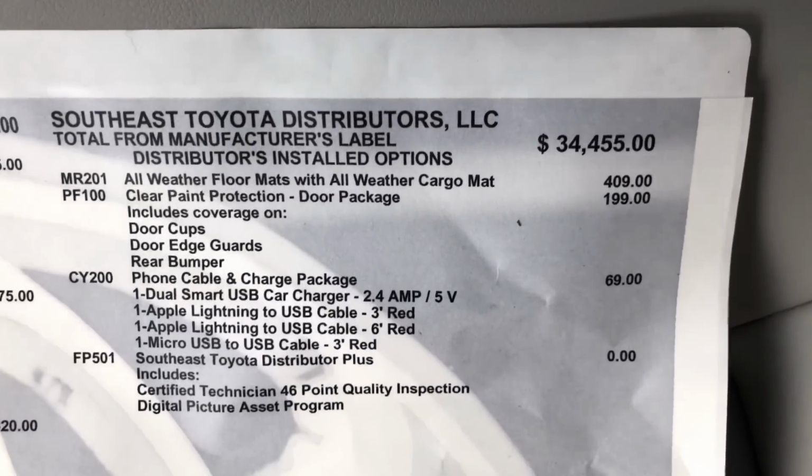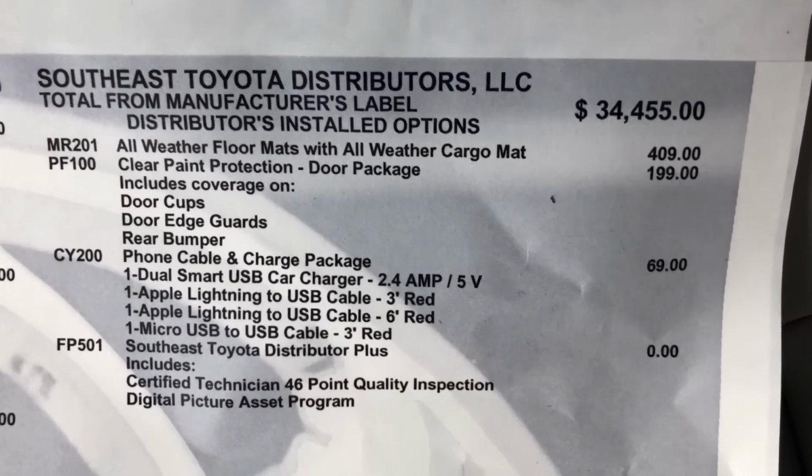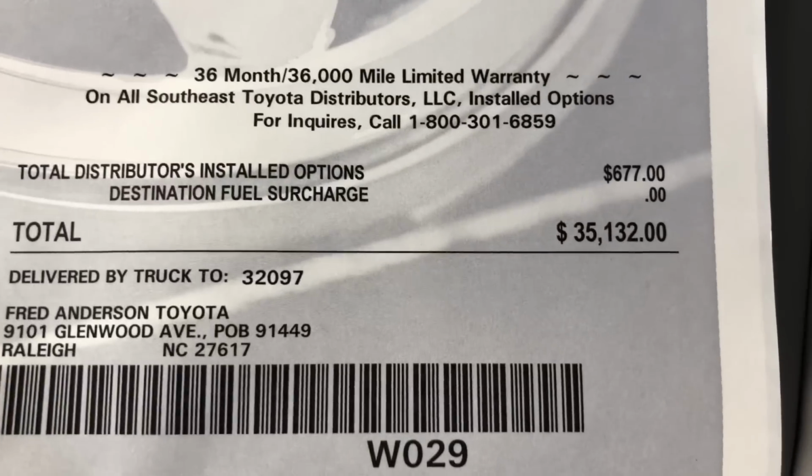These are options that were added at the regional port. All weather mats, paint protection, charging cable package. And then this one with all these features is $35,100.